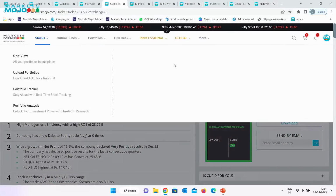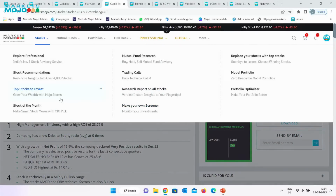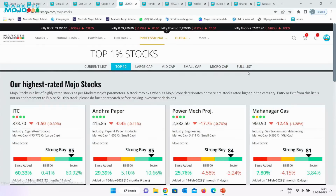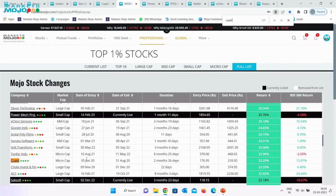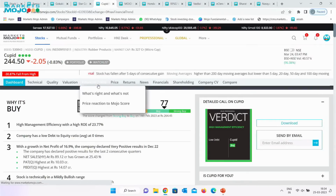Okay, it's into rubber products. I think long ago it was a Mojo stock. Let me just check it. I can just go to the full list. Everything is here in a transparent manner. But I can also search. So, okay, yeah, Cupid was part of the list in 2020. You can see a microcap stock and it gave some 23% returns. It was in the list for 2 months and 26 days. Now this stock is 77 currently. It is a buy. Okay, it's not a Mojo stock, but it's still a buy.